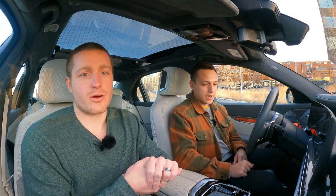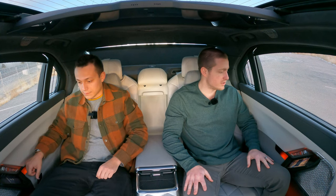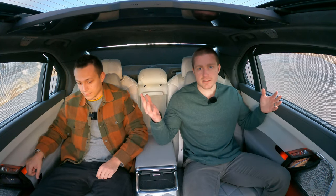Let's get in the best part of the car. Yeah, that's the back seat. The reason you buy it. All right. As you can tell, we are now in the best part of the 760i, the back seats.